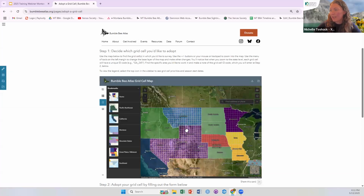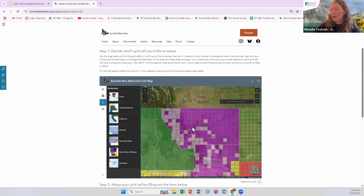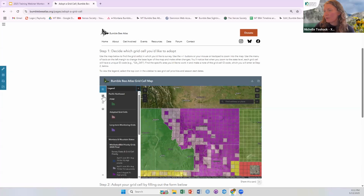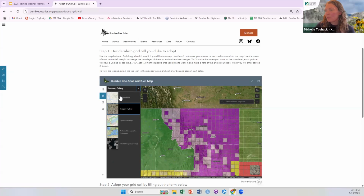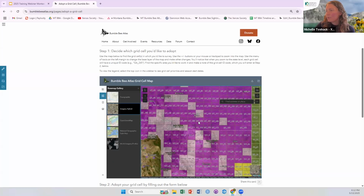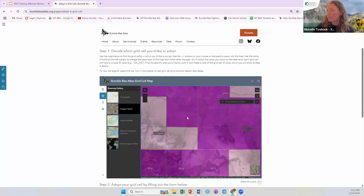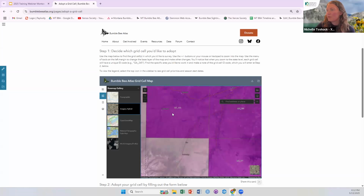So the priority grid cells are also on this map. You just have to zoom in far enough to see that. And then a couple other things I wanted to show you here is that you can change the base map if it's easier for you. So I'm going to zoom in just a little bit more. And as you zoom in, you can see the number of the grid cell will start to appear. It gets a little bit bigger the further that you zoom.